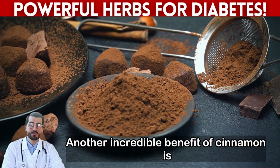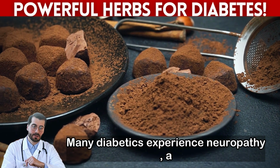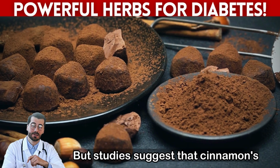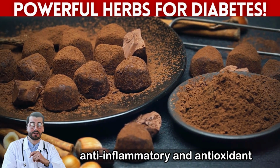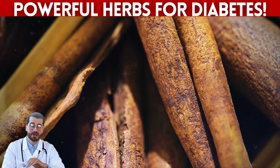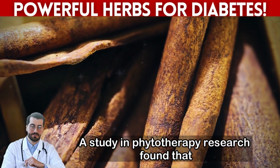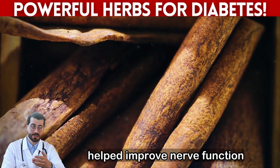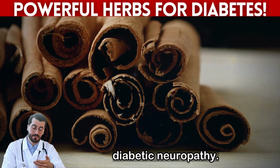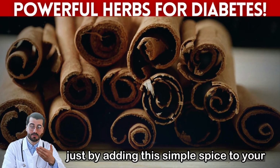Another incredible benefit of cinnamon is its ability to protect nerve health. Many diabetics experience neuropathy, a painful condition caused by nerve damage from high blood sugar, but studies suggest that cinnamon's anti-inflammatory and antioxidant properties can help reduce nerve pain and even promote nerve regeneration. A study in Phytotherapy Research found that cinnamon extract helped improve nerve function and reduce pain sensitivity in people with diabetic neuropathy. Imagine getting relief from nerve discomfort just by adding this simple spice to your daily routine.